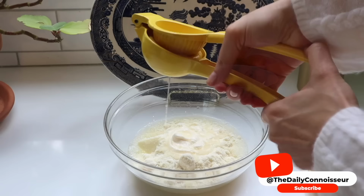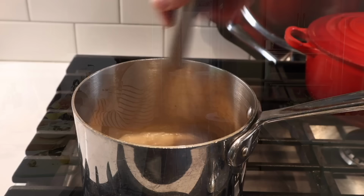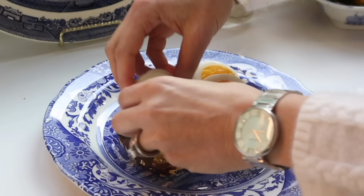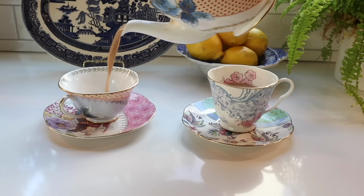I love sharing recipes. Eating well is a big passion of mine and such a big part of being a Daily Connoisseur. You are going to love today's recipes. They're easy and practical, yet so delicious. Today we're making creamy Parmesan cod, avocado soft-boiled egg toast for breakfast, skillet tamale pie, and pistachio rosehip latte. And yes, you heard that correctly. It's so delicious. Let's get started with the creamy Parmesan cod.